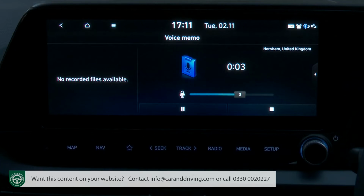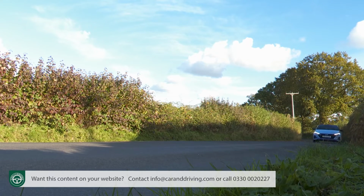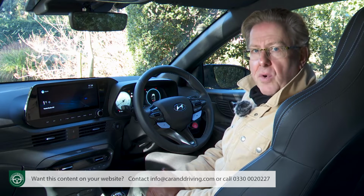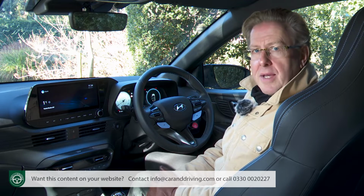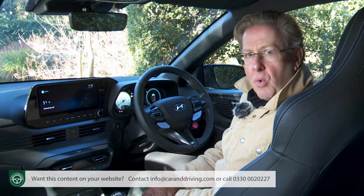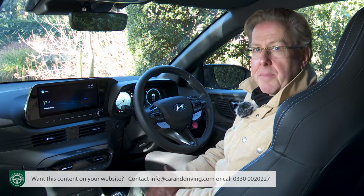An icon that allows you to record voice memos, for instance, so if you think of something while you're driving that you don't want to forget, you don't have to reach for your phone or stop and write it down. And there's a quiet mode, which turns off the rear speakers should you want to use the audio system while facilitating sleep for toddlers strapped in the back.